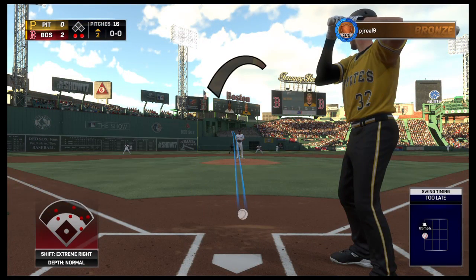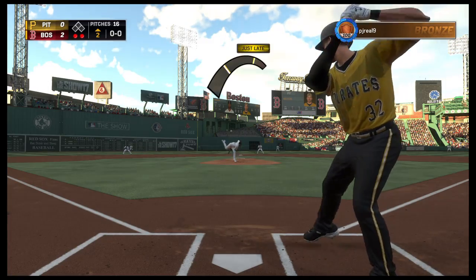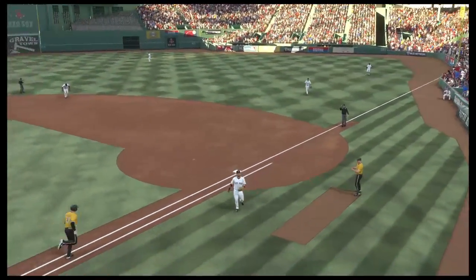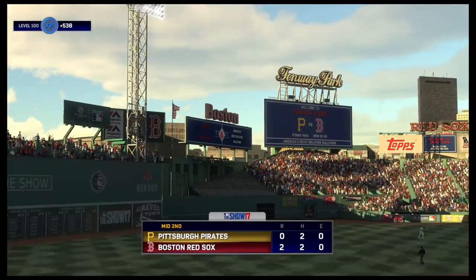Batting 8th, standing in, Matt Wieters. He's ready for his first at-bat of this early season contest. Grounded up the first baseline, and he'll step on the bag himself, and the inning is over.